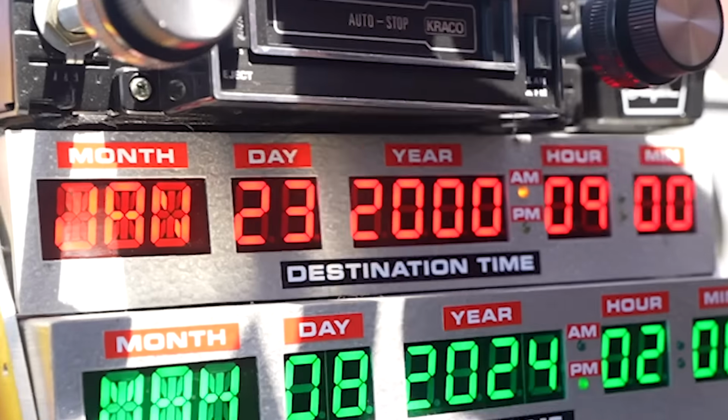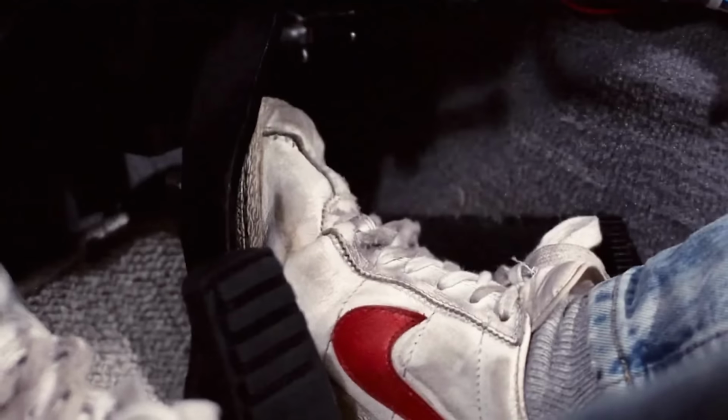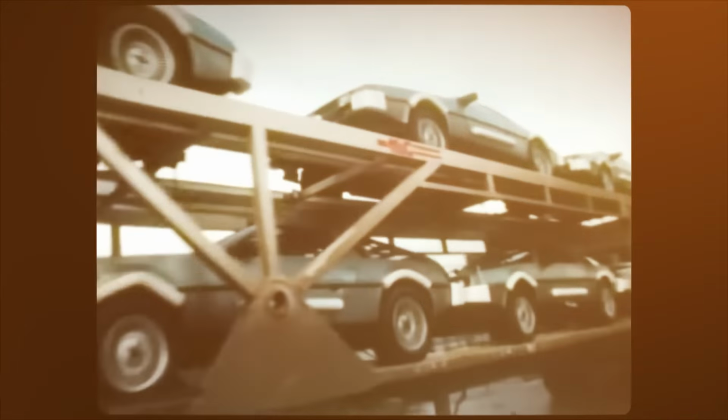What? That's the day you were born? Yep. I have t-shirts older than you. Now, the DeLorean is only one of 2 cars produced using stainless steel panels. I'm sure you can guess what the other one is.